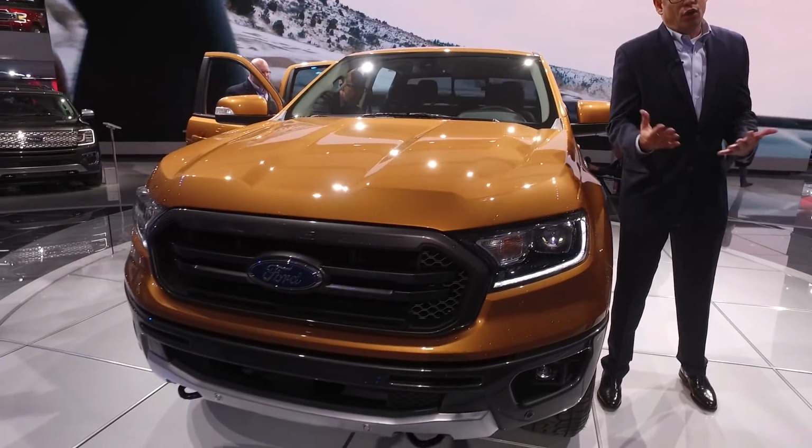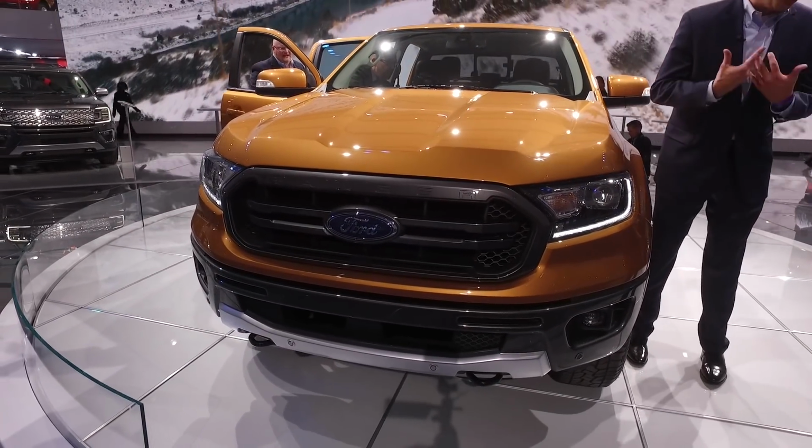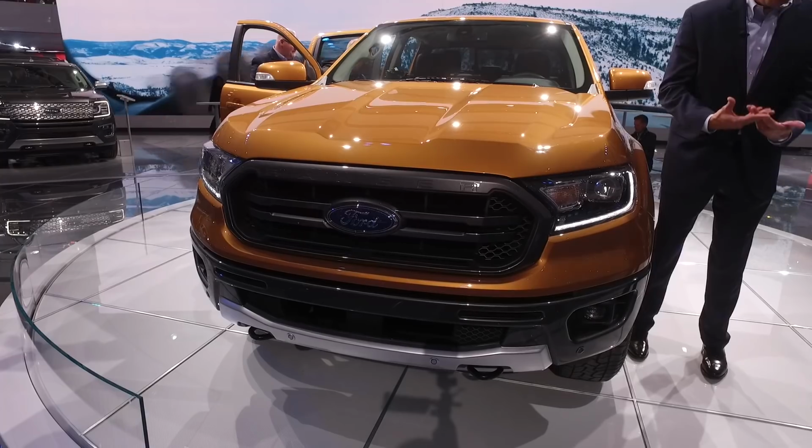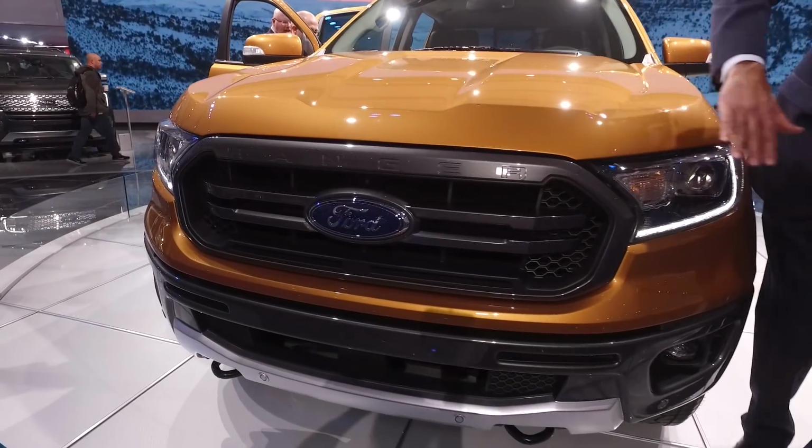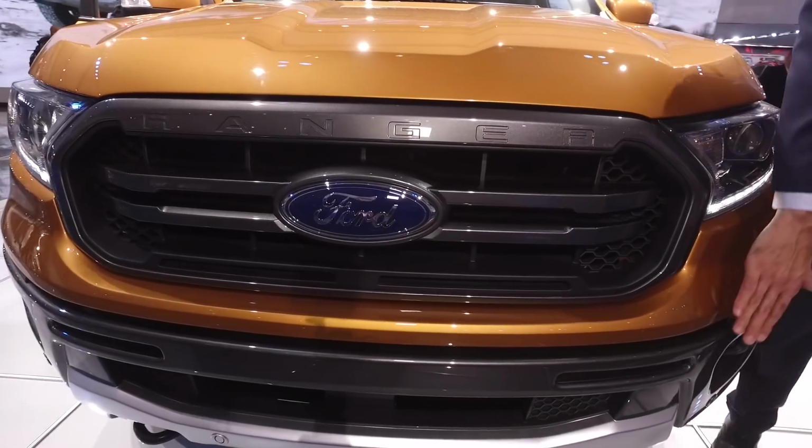Well, we can only hit the highlights, but since we're starting at the front of the truck, let's start from there and go backwards. What's new on the front? Well, it's really important for us to be built Ford tough. That's one of the core things that Ranger is and has to be as an extension of our lineup, and it really starts in the front area with the grille and really with the bumper.